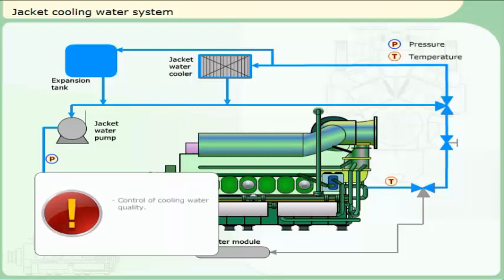Control of cooling water quality is very important to prevent corrosion, sediments, and surface growth of the jacket water cooling system. It is important to use inhibitors in the jacket water, both for fresh water and for distilled water. When using inhibitors, the service instructions have to be followed very carefully with respect to the water quality, supplements, volume, treatment and storage.